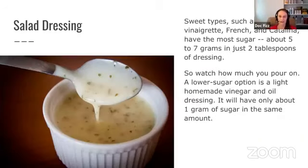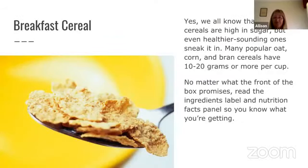Okay, salad dressing. So it's easy to get quite heavy with dressings and go a little bit over the top. There's different types of dressing, and lots have about 5 to 7 grams of sugar per serving, or per 2 tablespoons of dressing rather. So you just watch how much you actually pour on. A great option, of course, is balsamic vinegar and olive oil, or olive oil and apple cider vinegar. You can add some lemon juice in there, so you could make your own dressing, and those wouldn't have anywhere near the amount of sugar in it. So, yeah. Good experiment. Yes, it's a good experiment.